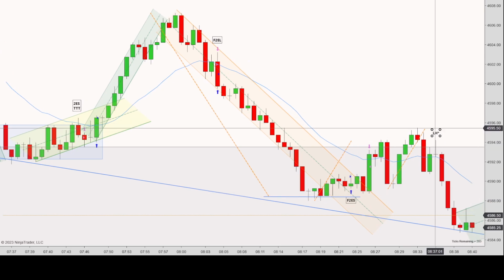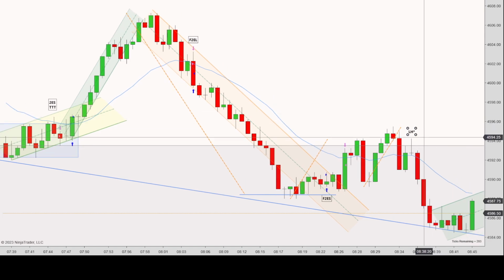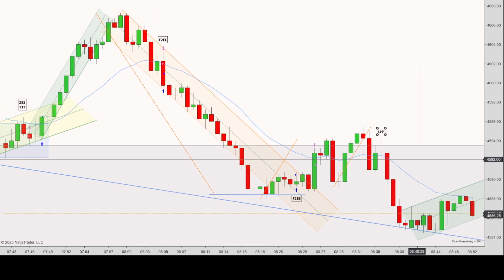So this is a potential setup, but I don't have the experience or haven't seen this enough to feel confident in taking this trade. And this candle was only about 7 ticks, so it might have been worth the risk. Again, as I said, if it had just been a little bit lower, closed a little more bearish, I probably would have taken it. Prices then continue moving down.